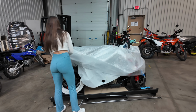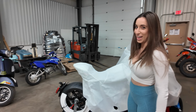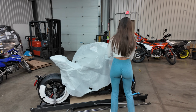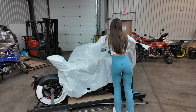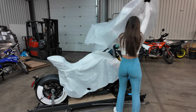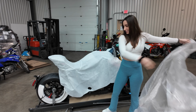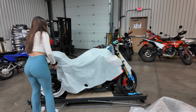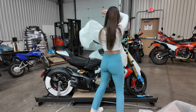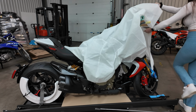All right, folks. It's the moment of truth. Are you ready? Christina's gonna do the honors. There's two of them. You're about to see what this beauty is. Actually, one of my favorite bikes that has come out from Ducati in a long time, probably since the Street Fighter Lamborghini that I have. Here we go. All right, drum roll. Did you guess it right? Ladies and gentlemen, the 2026 Ducati Diavel V4.